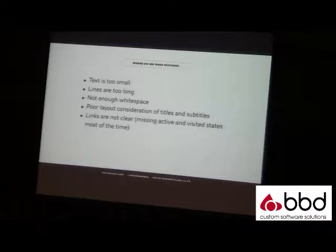Links are a massive problem. They're not clear. And they're always missing active and visited states, which is one of the very first things we had in HTML. Before we had CSS, we had active and visited states for links. Yet they just seem to be ignored, or they're all made the same color, which is pointless.